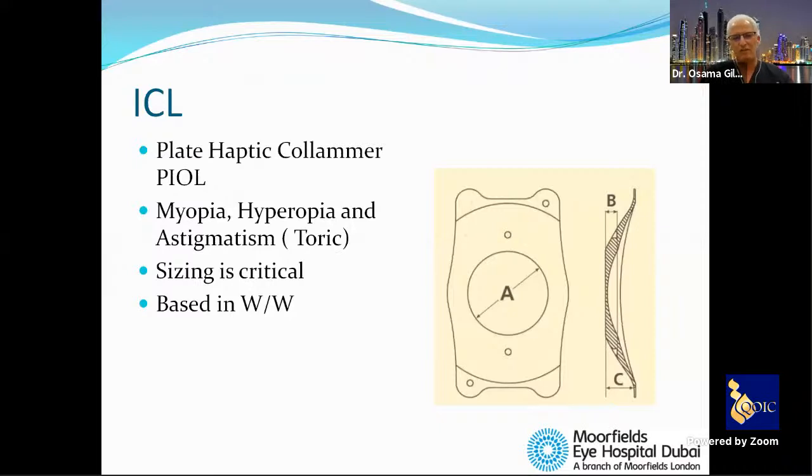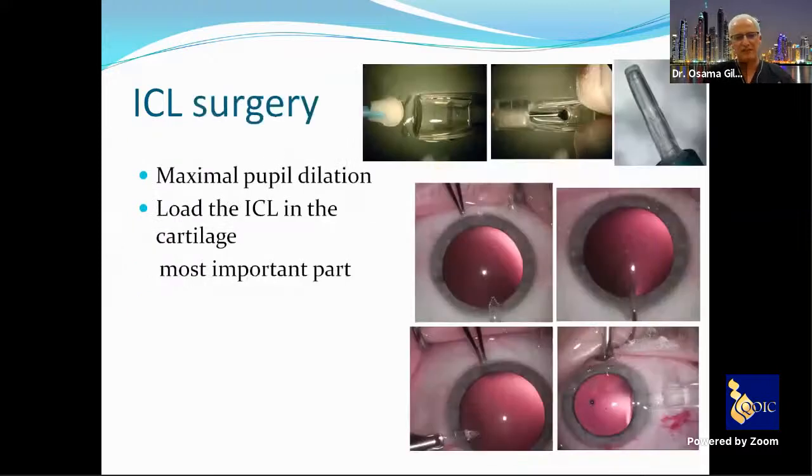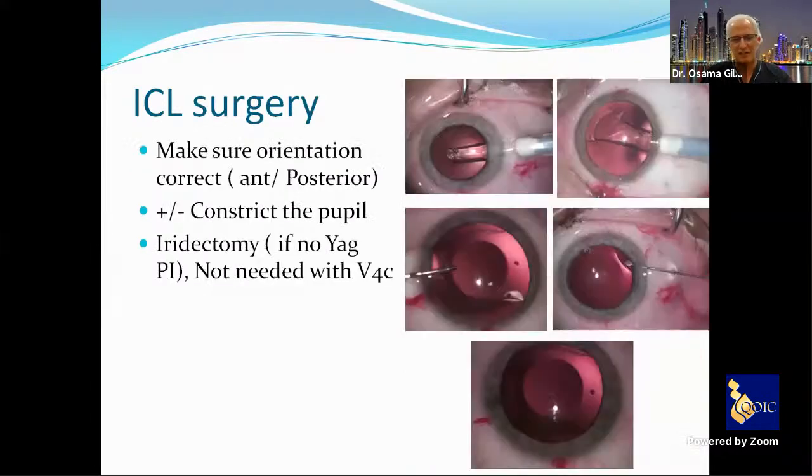It covers all ranges: myopia, hyperopia, astigmatism, but the sizing is very crucial for these lenses. The surgery is very simple, although loading the ICL, I think, is the challenging part. Always you need to have a spare one in case it's damaged. After surgery, as I mentioned, it is very simple, but it is really crucial to be very gentle in the surgery.